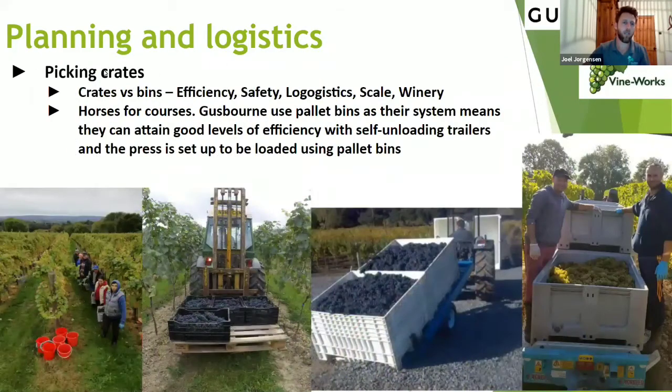On to picking crates. Another important thing to remember building up to harvest is obviously you want to buy your crates long in advance. You should all have them in stock already for this season. And the choice of crates as well really is horses for courses.